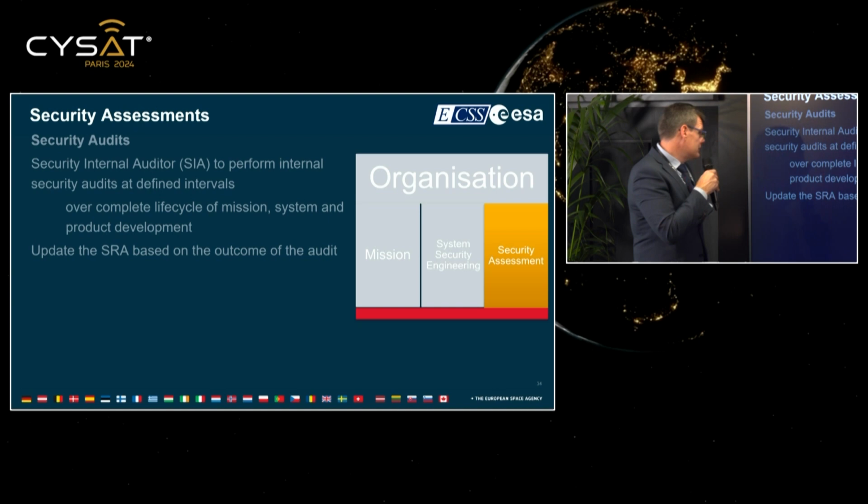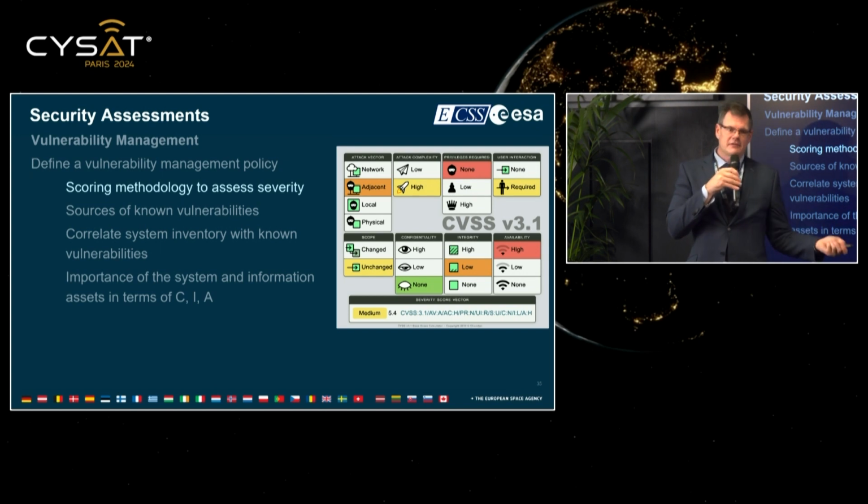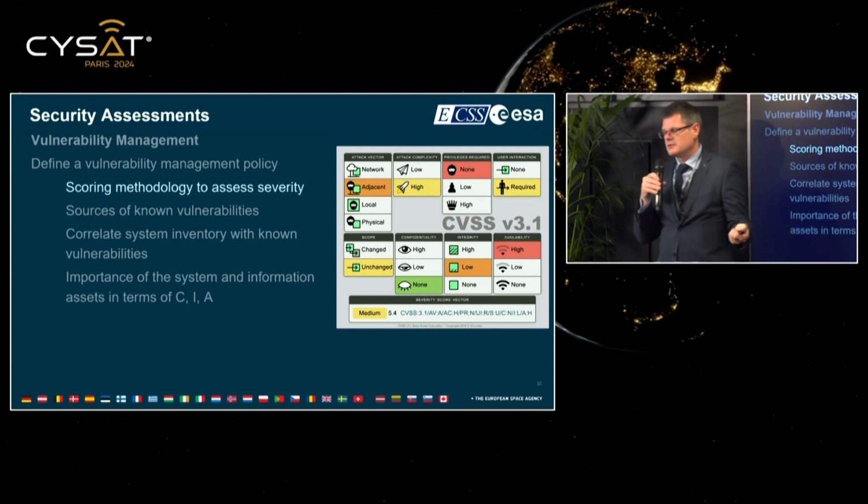Make sure you audit what you're doing. Know what you're doing. Have a methodology. Know your scoring. CVSS is a classic one we all know for CVEs. So do that. Define it. Do it. So make sure, what else we got there?